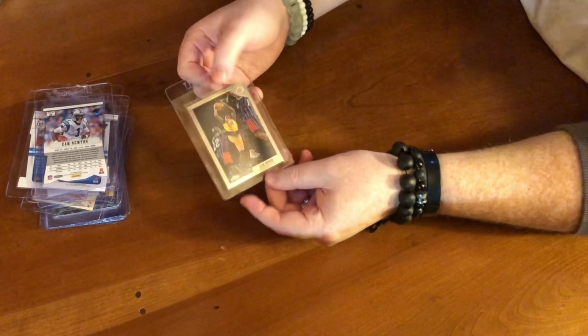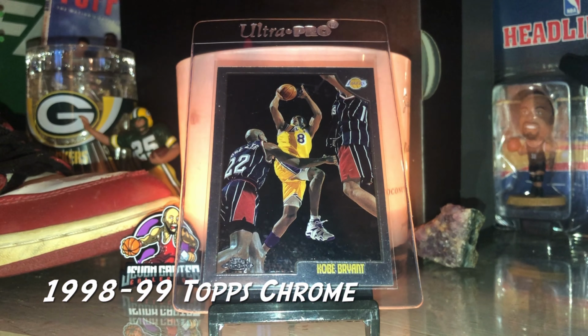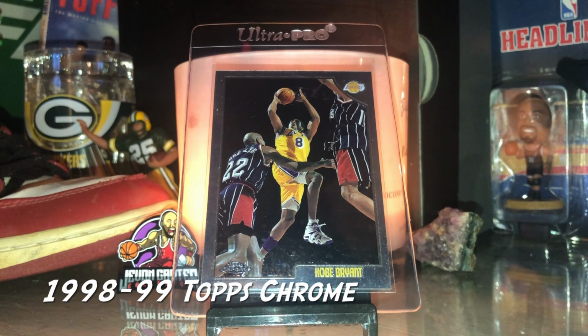All right, next up we've got 98, 99 Topps Chrome Kobe Bryant. This is a base card. Kobe Bryant cards are doing very well, his Chrome cards especially. So this is his third year in the league. And I just think this is a really cool picture.